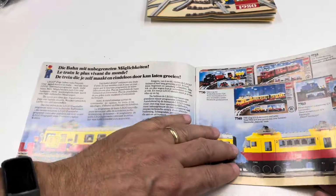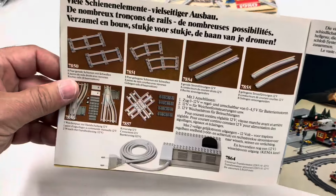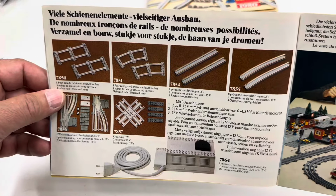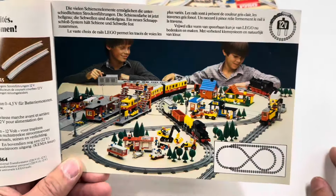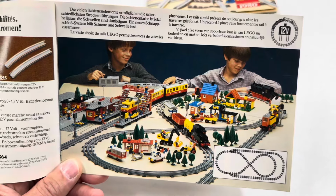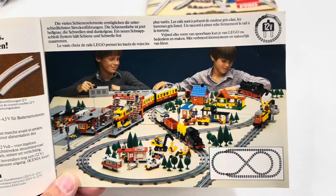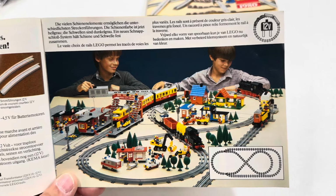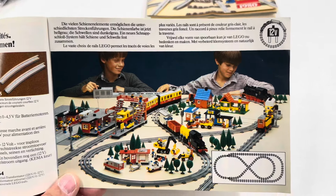That's still the 7740 all-time classic. So again, you got the accessory packs. They don't feature as many in this one. But this is a really cool picture. Oh, wait, they upgraded to a table. The boys are on a table. And they got a couple of city sets mixed in. So this would be one that would be pretty easy to recreate.